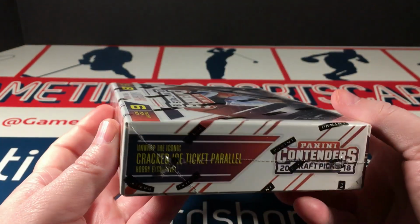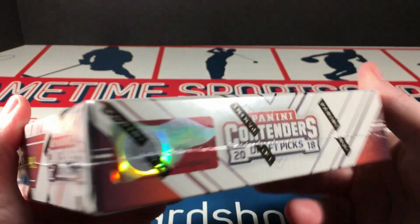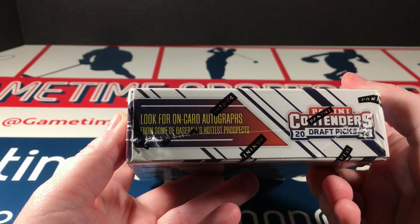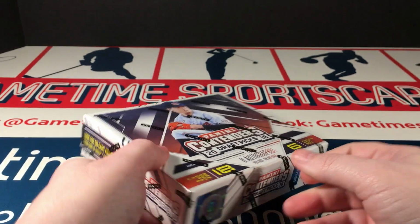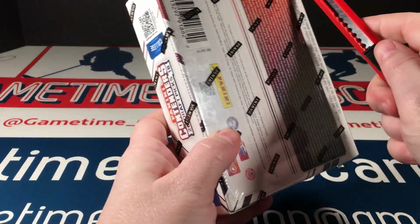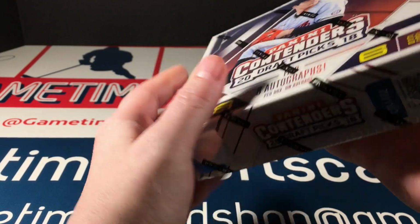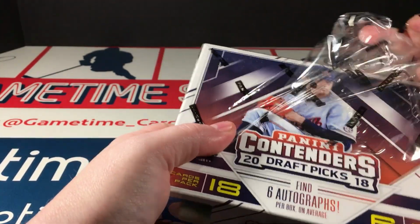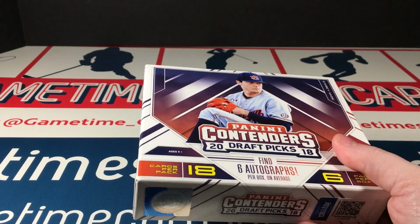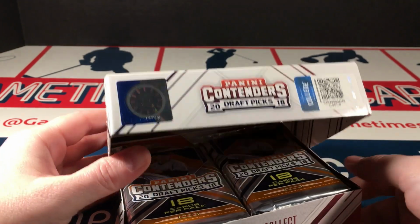We're going to rewind. We're going to look for cracked ice ticket parallels. Yes we will, yes we will. And on-card autographs from some of baseball's hottest prospects. I think the last box I opened, every autograph was numbered. It was like crazy good. And I know at least 1 cracked ice came out of that.